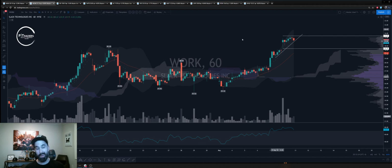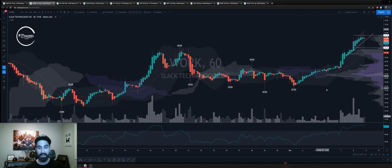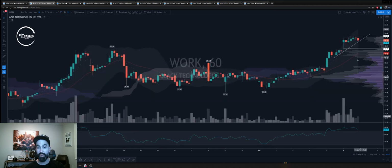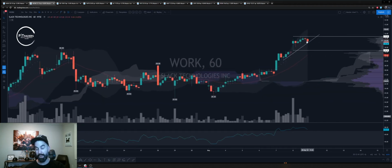Because if you look at this chart right now, let's look at it from a Heikin Ashi candlestick perspective. Look at this. It's just one straight move. Now, if you don't understand what Heikin Ashi candlesticks are, just look it up. Maybe I'll do a video on it. Now we're starting to see that potential shift. So this is telling us we're going to look for that higher low now on the chart potentially.